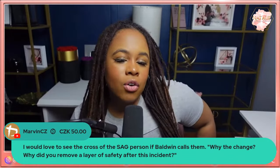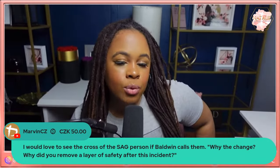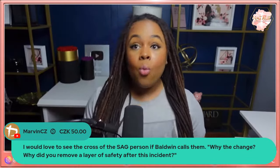I would love to see the cross of the SAG person if Baldwin calls them. Why the change? Why did you remove a layer of safety after this incident? Such a good question. Why all of a sudden is it so clear that it's not the actor's responsibility? That's a really good question.